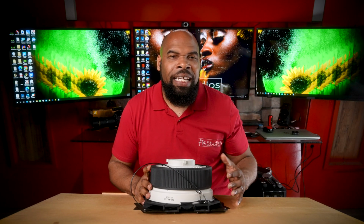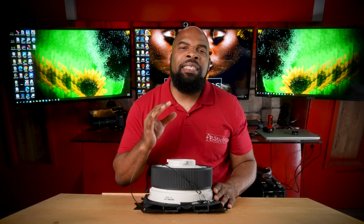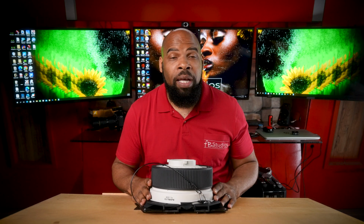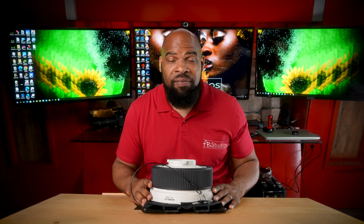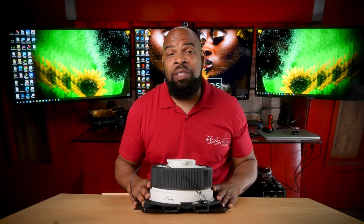They give that sharp, crisp highlighting in your hair, your clothing, your jewelry, but yet it has a subtle effect on the skin as well. So it's like getting the best of both worlds from hard light photography. Nonetheless, you can diffuse it, you can modify it to where you can get the right look for yourself.